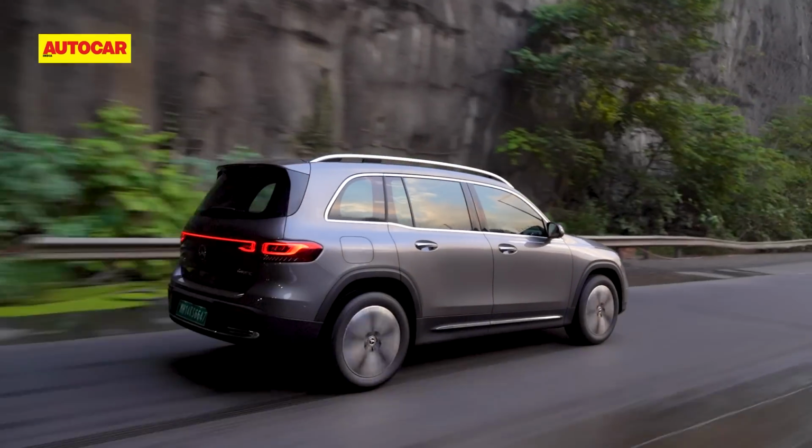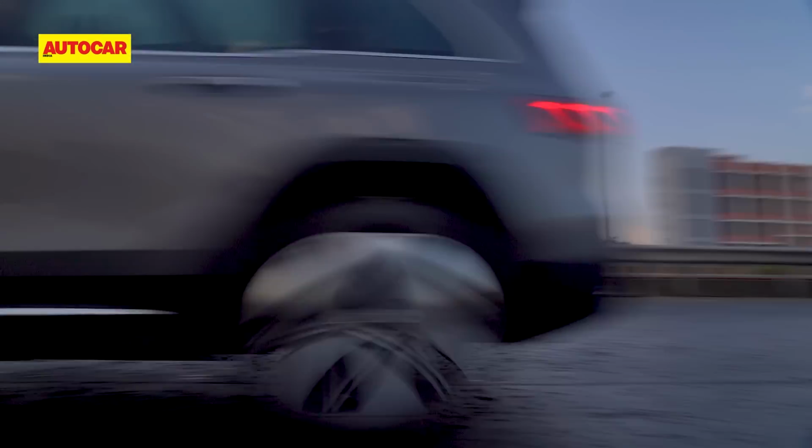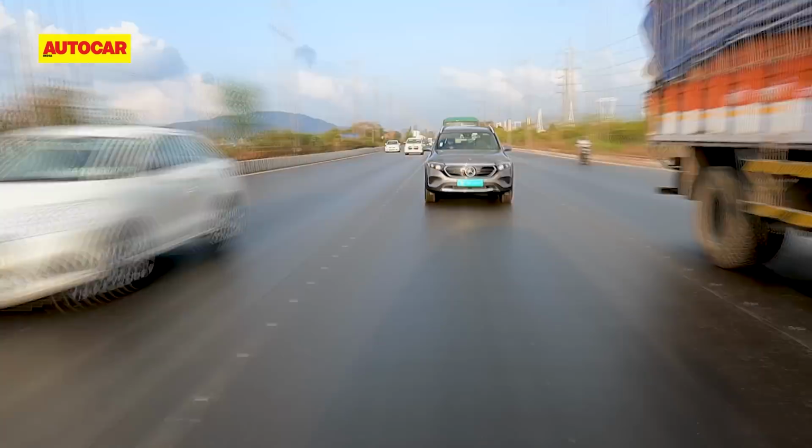As Mumbai was waking up, we swiftly made our way to the Eastern Freeway and reached the Vashi toll, marking our exit from the city.